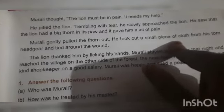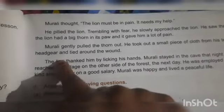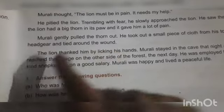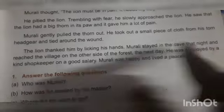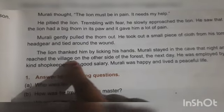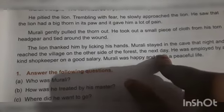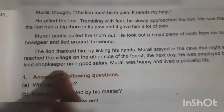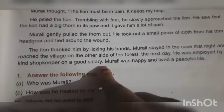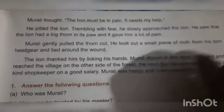He took out a small piece of cloth from his headgear and tied it around the wound. The lion thanked him by licking his hands. Murli stayed in the cave that night and reached the village on the other side of the forest. The next day, he was employed by a kind shopkeeper on a good salary. Murli was happy and lived a peaceful life.